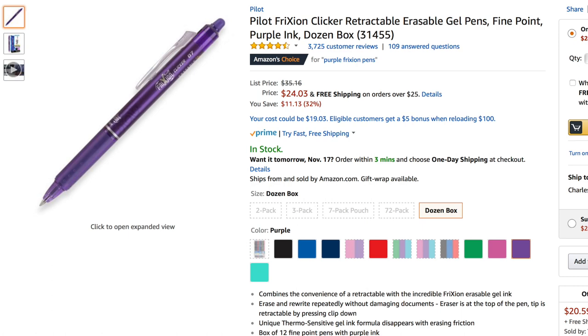Okay. This is a friction clicker, and it's erasable ink, but it's not like the old-fashioned erasable ink. This isn't really an eraser. This is just rubber and heat. It builds up heat when you rub it on something that you have written, and the heat is what erases it. So if you write something with this pen, you can even stick it in a microwave oven to erase it.